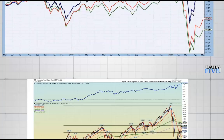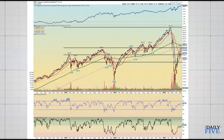Next up, we have a chart of the Vanguard Total Index. Now, I look at the Vanguard Total Index because a lot of people look at the Dow, they look at the NASDAQ, they look at the S&P 500, of course. But the Vanguard Total Index is an interesting measure because it's very, very broad. Now, it's still market cap weighted, so it's still heavily dominated by large caps. But VTI is sort of a broad measure of everything in the total US stock market.